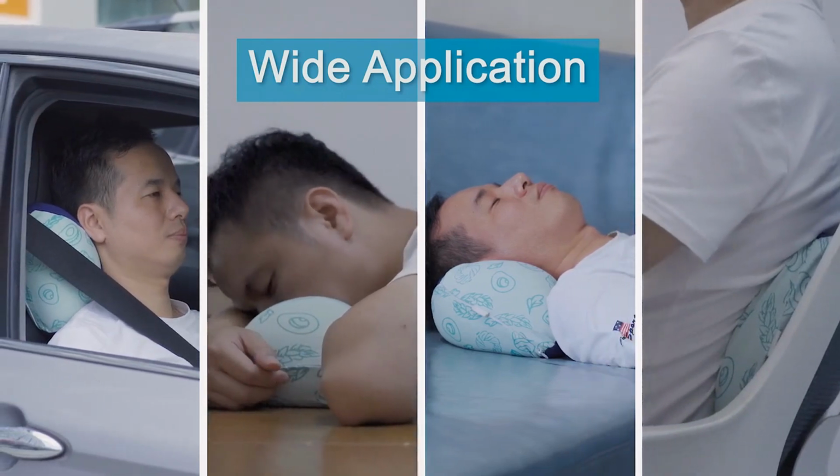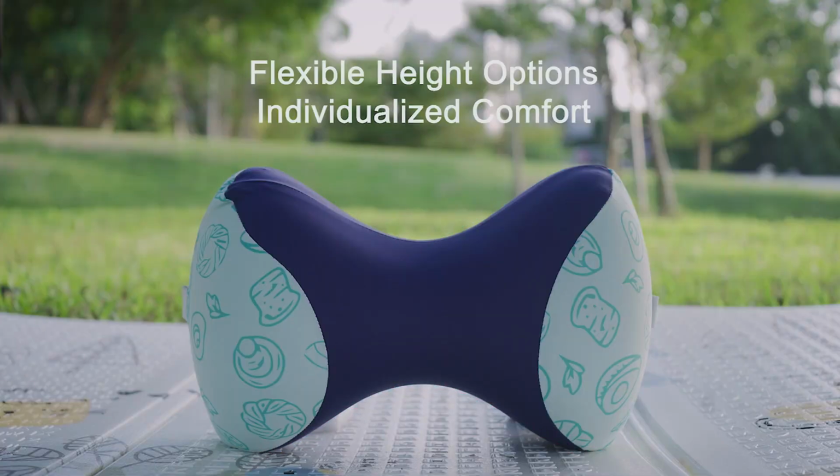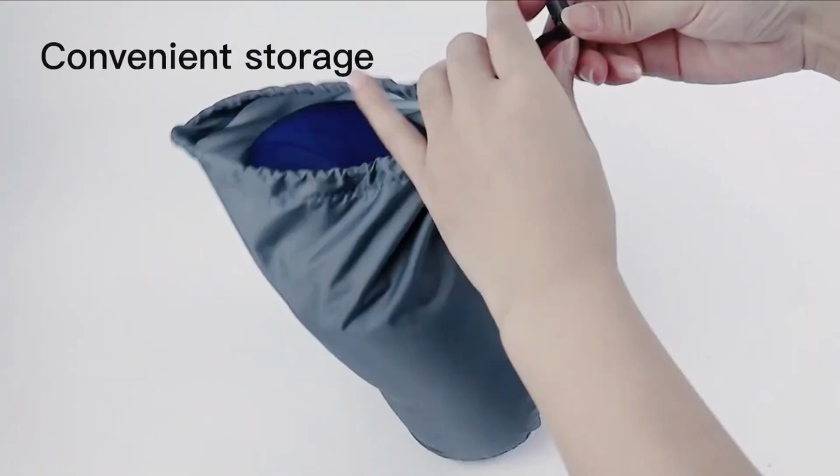The clever strap fits varied chair widths, while rounded corners eliminate pressure points that disrupt quality rest. Wherever your day takes you, make comfort a priority with the portable Cykapu CA01 foam pillow.